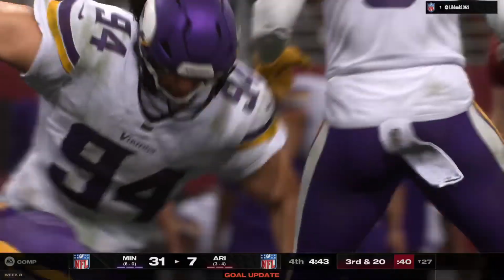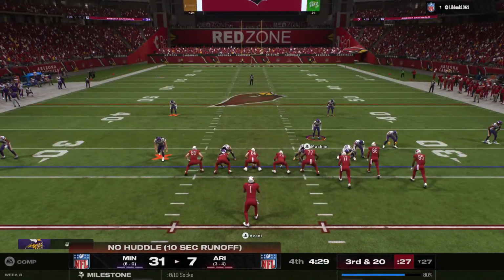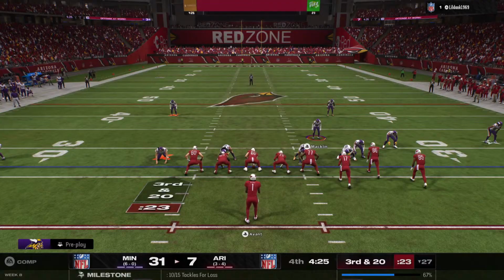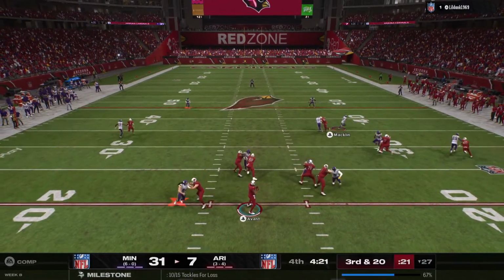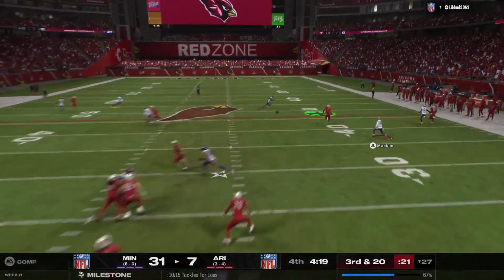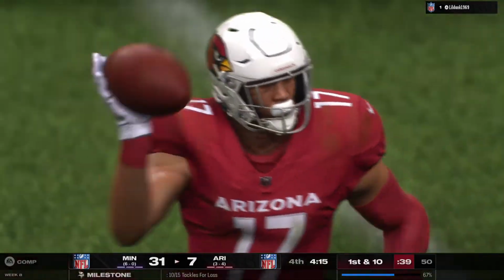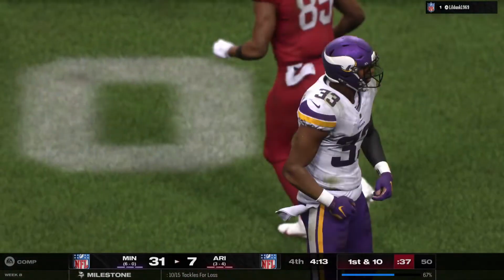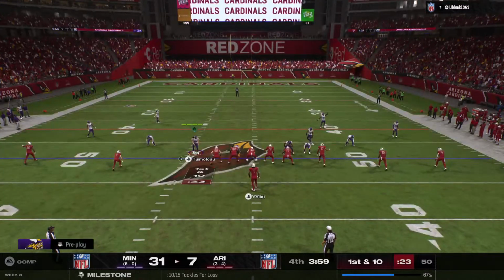Pocket isn't holding up. They're able to drop it. Working quickly here. A loss of 10 yards on the play. It's now 3rd down. Here he is on 3rd and long. Cut for big yards on the right side. And he's going to go down right along the midfield stripe. They got 24 yards on the play. And it'll be 1st down, Arizona.